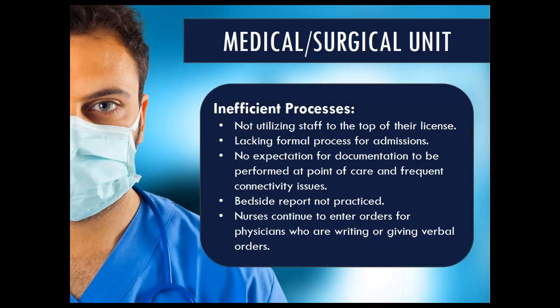We aren't setting a clear expectation for documentation to be performed at the point of care, at the bedside. And then we hear frequently that there are connectivity issues. Most of the time we're still seeing nurses come back to the nurses station and batch their documentation instead of documenting at the time care is given. I've seen facilities with beautiful computers mounted on the walls or computers on wheels. They have wonderful carts, so they have the tools they need. But when we ask, why aren't you documenting at the bedside while you're giving care, we often hear that in the middle of documenting, the screen freezes up, I lose all my documentation, and then I have to start over.